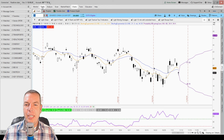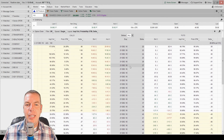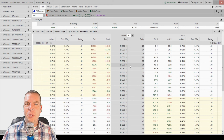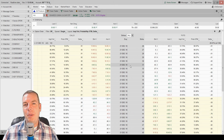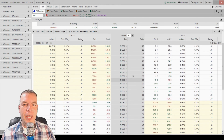So let's take a look at the trade tab, and we're going to look at coming into the 21 December series. And in doing this, guys, again, I don't want to recommend you make this trade. I'm only showing you this trade so that you can get an idea of how to place an iron butterfly, if you ever decide to make an iron butterfly trade. So again, we're looking at the 21 December series in FXI.